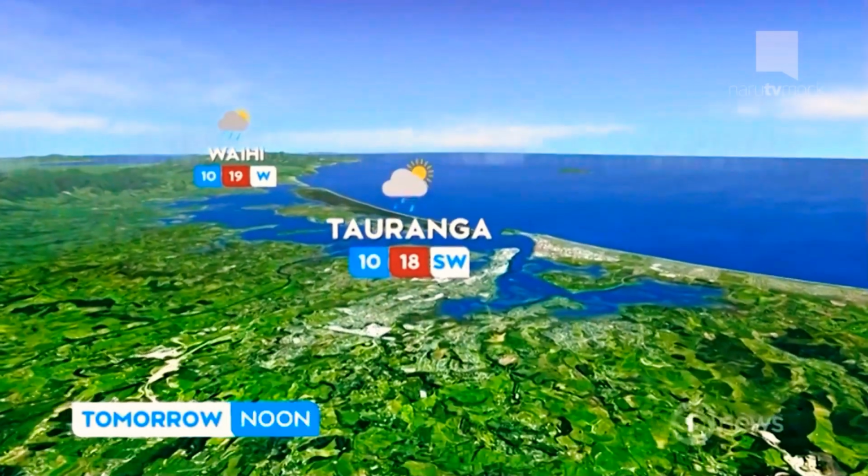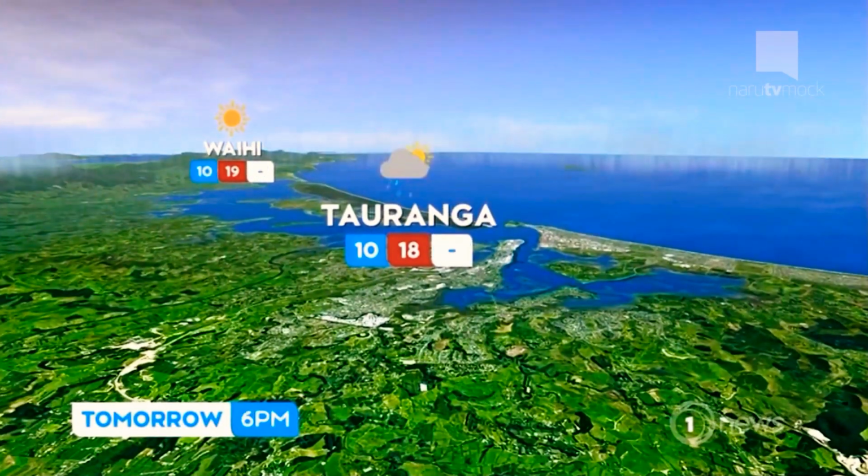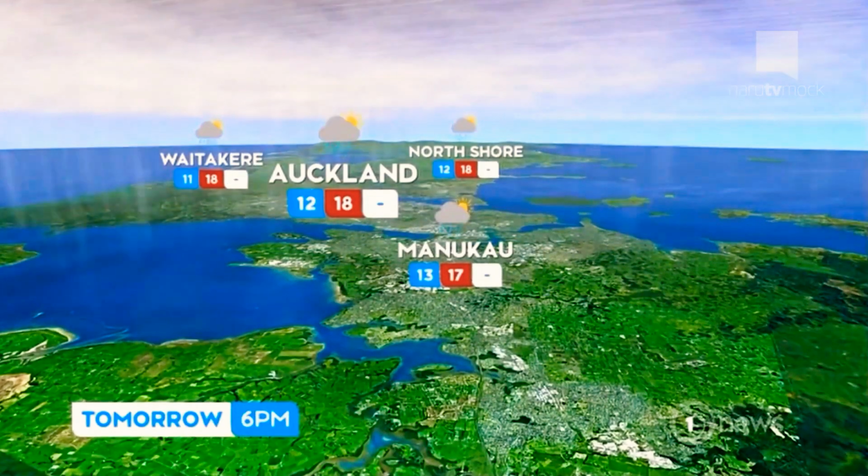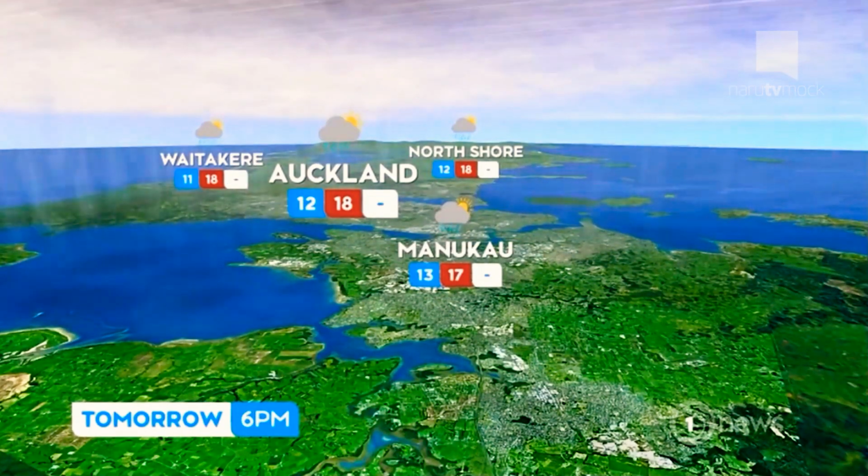A dry-looking start, odd shower into the afternoon. You will see a few more of those come in with that westerly. Auckland has the similar sort of thing. One or two showers, some dry weather in the middle of the day, and then a few more pop up as you go into the late afternoon.